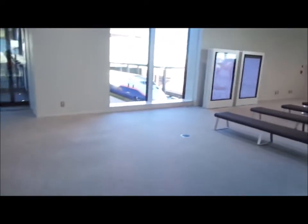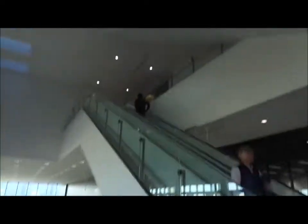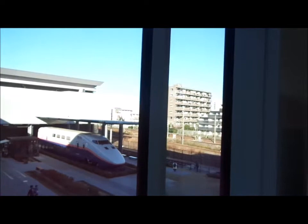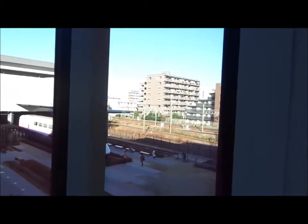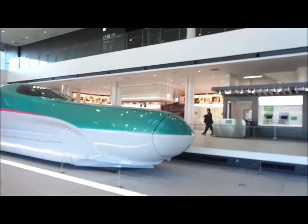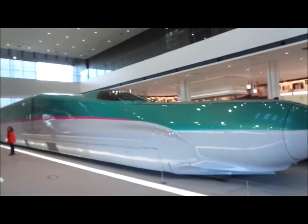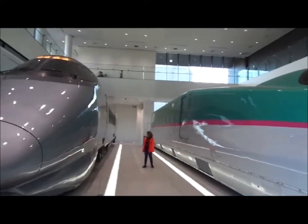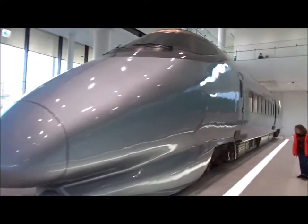It is indeed. We're in a new building and there's more levels up there to see. And this place is going to go on. And there's a viewing area, see out onto the tracks here. And viewing on the other side. We just saw a Shinkansen go past for real, just up there. So much bigger close up, aren't they?